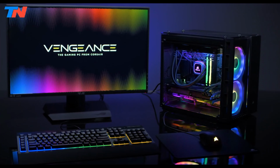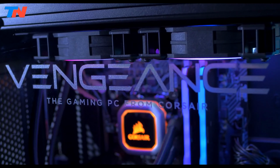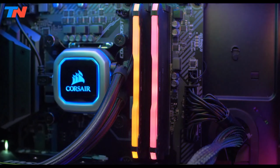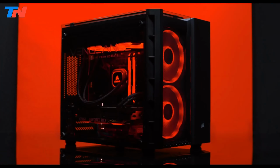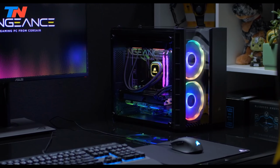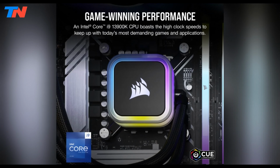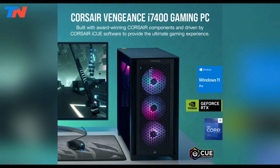The Corsair Vengeance i7-400 stands as a top-tier gaming desktop, offering an array of configurations to cater to diverse gaming preferences. Two exemplary configurations showcase the high-end capabilities of this gaming powerhouse. In Configuration 1, the Vengeance i7-400 boasts a formidable Intel Core i9-13900K processor, coupled with the powerful NVIDIA GeForce RTX 4090 graphics card.